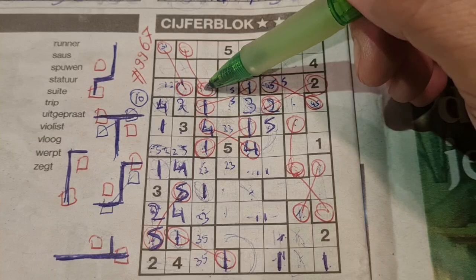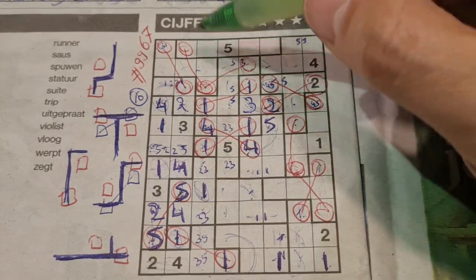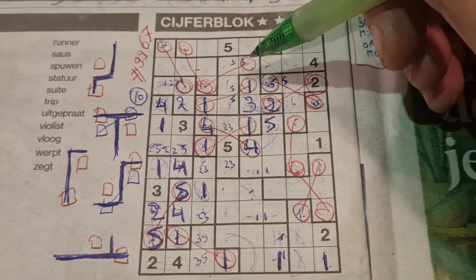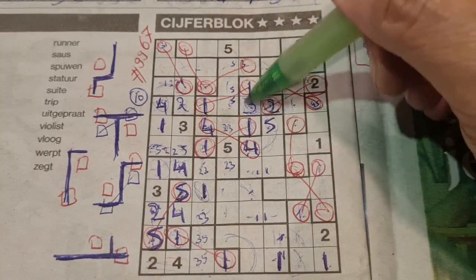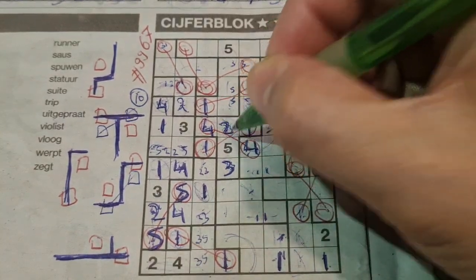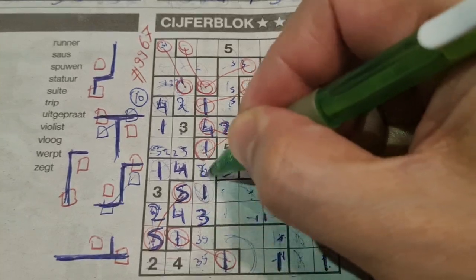Here can be 1. 2 and a 3, we already have a 3 there, so no 3 there. 3 should be here, 2 goes there. 2 and a 3, we have 3 now, no 3 there. 3 should be here, and the 2 goes there.